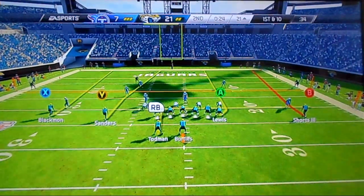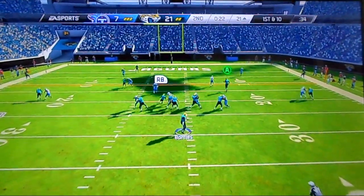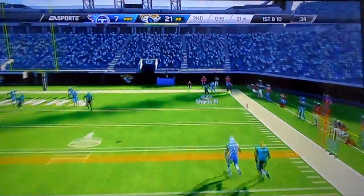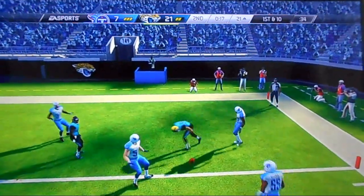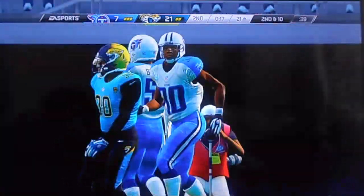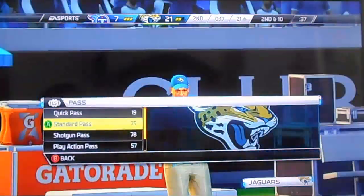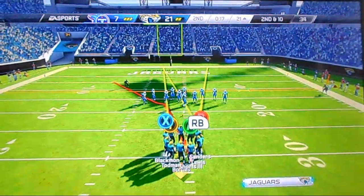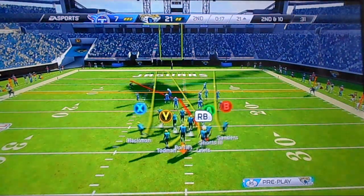This play set up by the long gainer. Snap back to the quarterback. Out of the gun. Going for the home run. And it falls incomplete. Well, for some reason, this quarterback likes to keep trying to go deep down the field against his cover, too. That's not the spot you want to go. You want to look underneath or right down the middle.